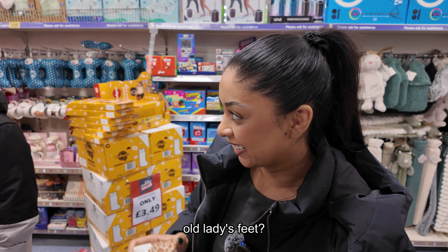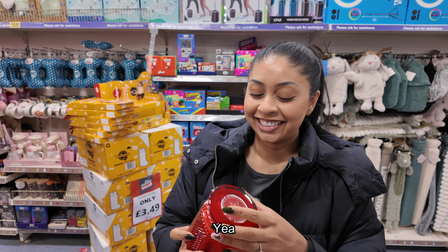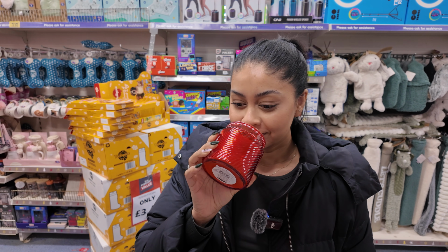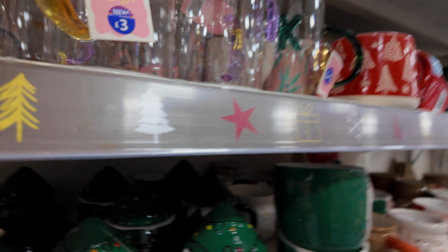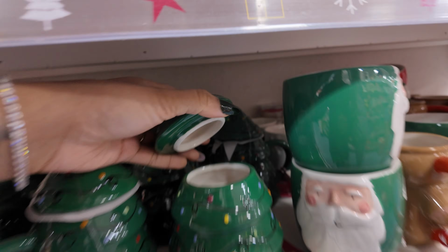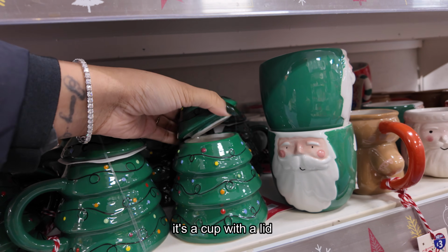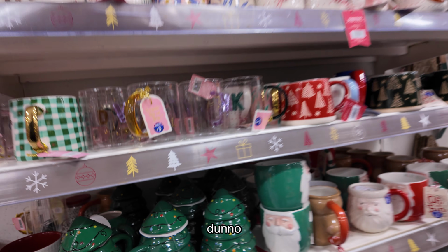Le pied d'une vieille. J'adore. Je comprends pas ce que c'est pour. Je sais pas si c'est pas une odeur, je pense que c'est naturel mais ça. Ça là? Ouais. Have you smelled this? And you said it smells like old lady's foot. It actually does stink. But that gingerbread cup was so cute. They even have a Christmas tree one. That's very tempting. Regarde ça. C'est une tasse avec un bouchon. Sure. I think I might get this.